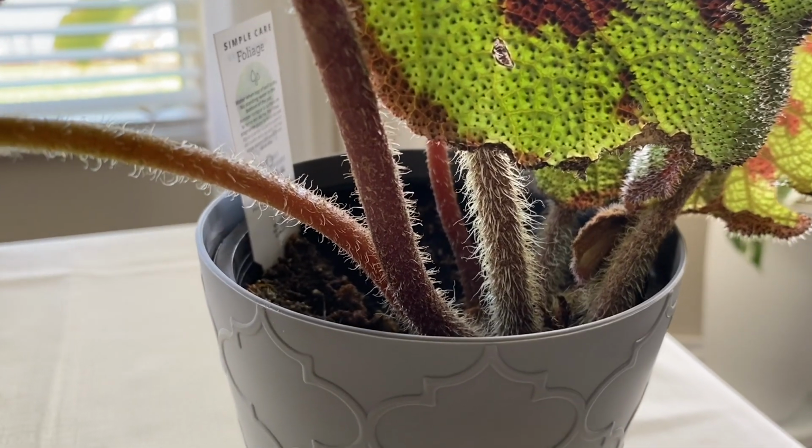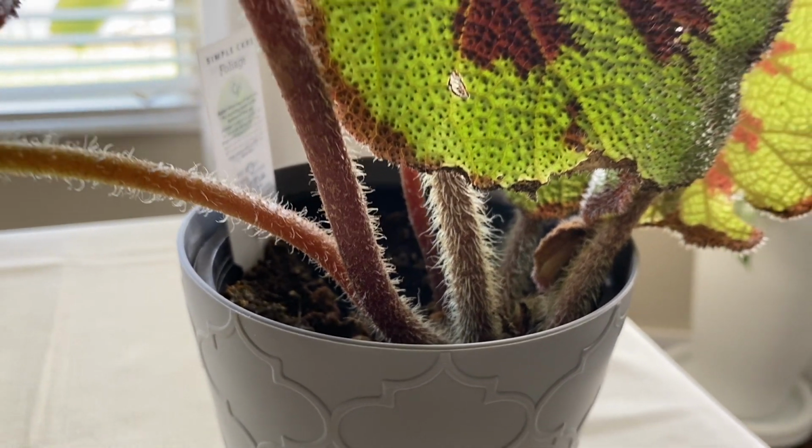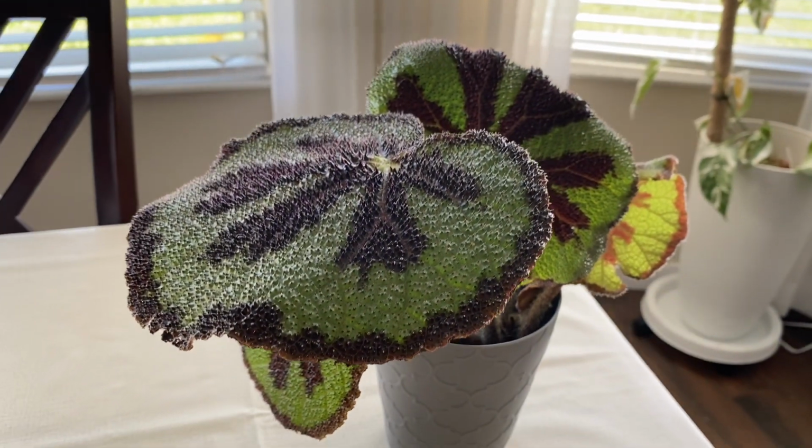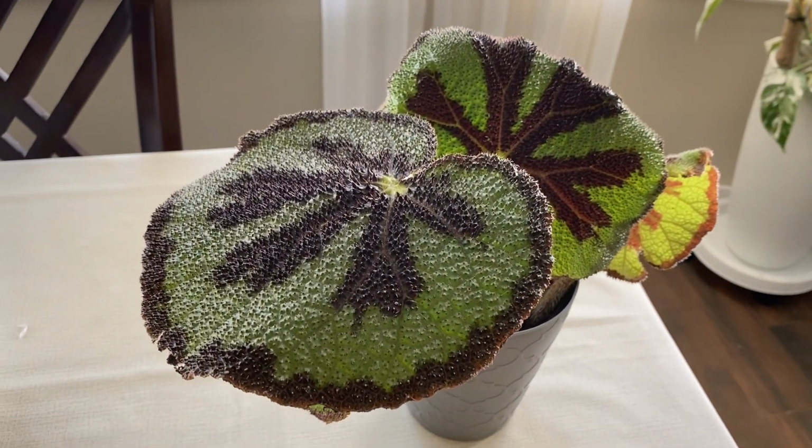And so I had to have this plant. And I got it, like I said, at Costco. And it was $12.98.